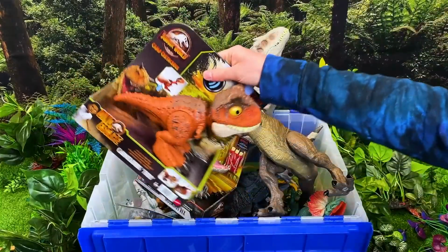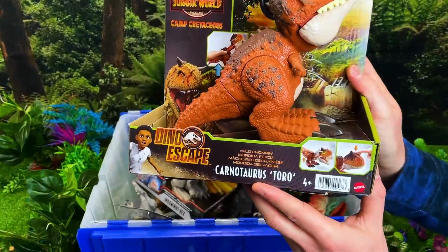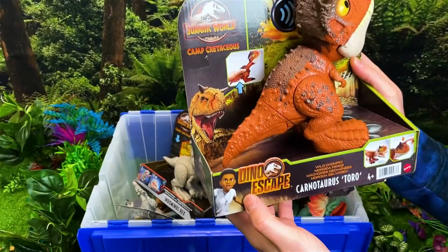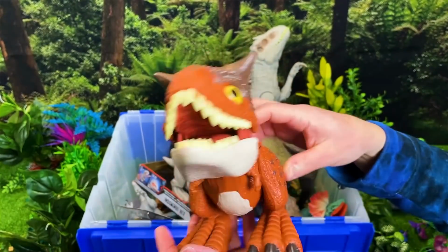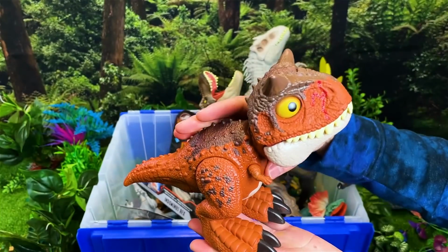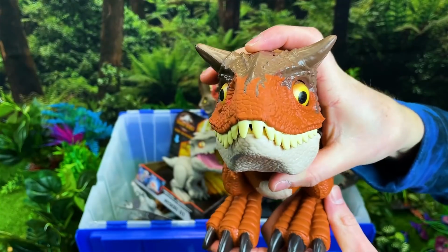Let's go ahead and open up another brand new Jurassic World dinosaur. Let's look. This is the Carnotaurus Toro figure from the Camp Cretaceous Dino Escape series. All right, here we go. Look, it's like a little miniature Carnotaurus. It looks kind of like a baby. It's kind of cute, really. So let's see what kind of actions this toy has. First, there's a button up top here. Let's go ahead and press that and see what it does.